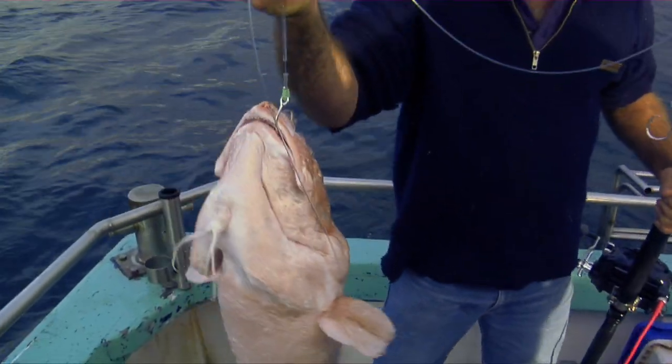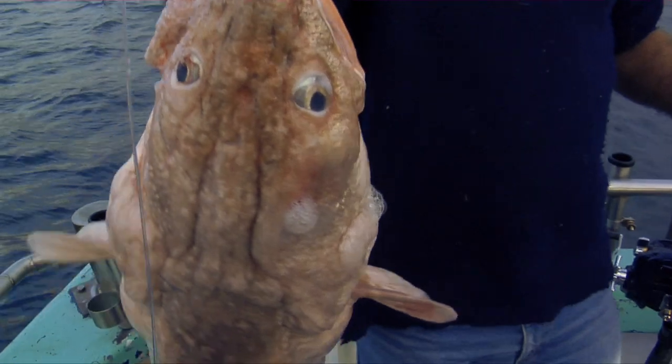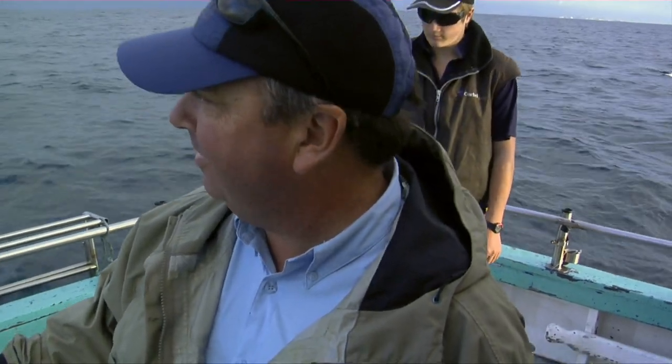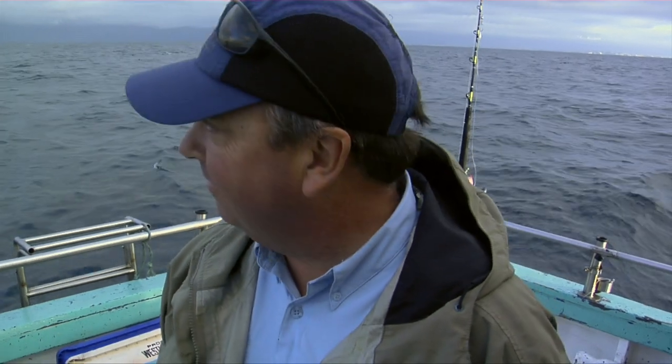Although pretty ugly looking, ling are great eating, both fresh and smoked. So what you got here is what they commonly call a ling. It's another one of the fish that you find in very, very deep water. I think you were down about 300 there, weren't you? Yeah. So at about 300 metres of water, there's things like that swimming around. I was having 400.